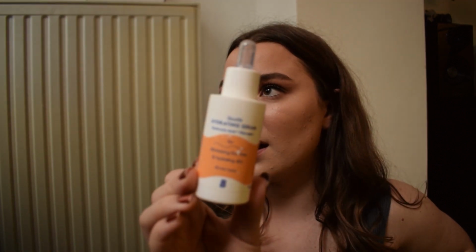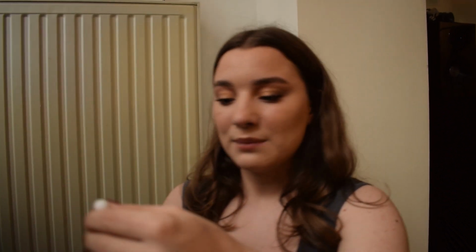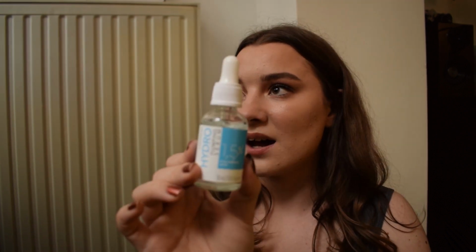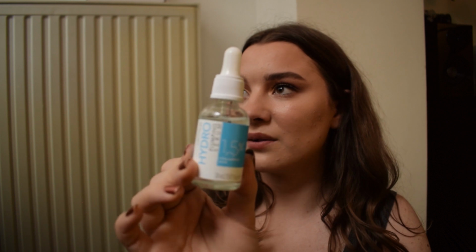I also have the Hydrating Serum from Beauty Bay. This one is also really nice. Keeping that one, obviously. This is the Catrice Hydro Plumping Serum with hyaluronic acid. I'm keeping this one because it's new.